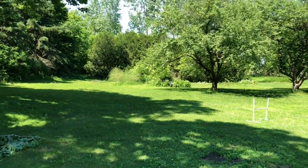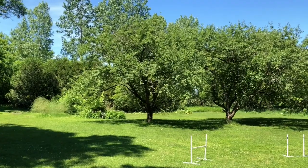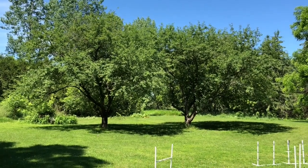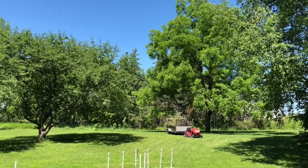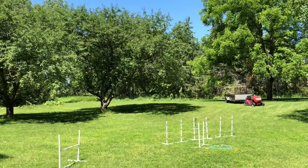This area back here, these are actually 2 large apple trees. So this is going to be our orchard area. We're hoping to add a few more fruit trees, maybe some nut trees. That's actually a black walnut tree there. So we're kind of hoping to expand over here and add in a few more trees.